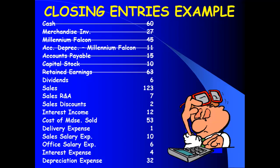They're not really expenses, but I'm going to close them out right now along with the expenses. What are they? The two contra accounts to sales, very good. Sales returns and allowances, and sales discounts. So we have lots of accounts that we need to do what to? Debit or credit them? Credit them. Lots of accounts we need to credit.